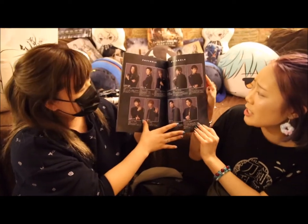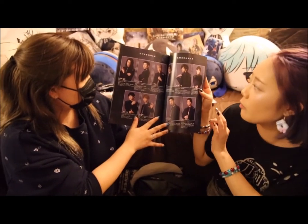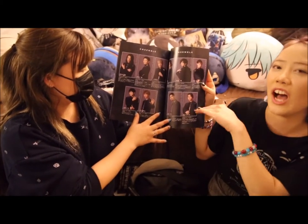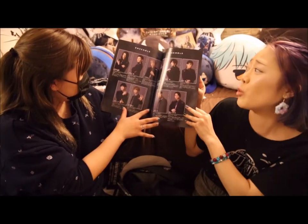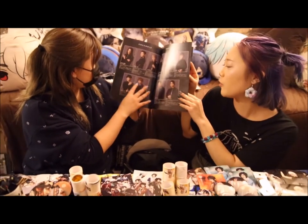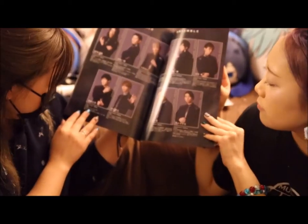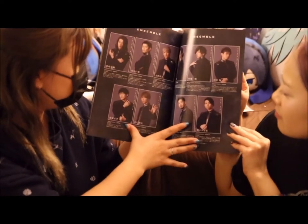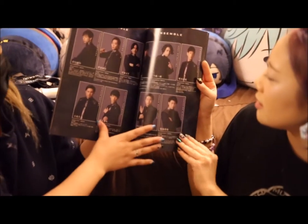Just to let you guys know, like Touken Ranbu, they have assembled a very famous dance group. So these guys are like the top notch dancers that you will get on stage. It's a big deal. So these guys are really, really hard workers. It tells you what they've been in before. Some of them have been in very, very popular groups. This one also models for Gucci. Damn, he's cute though.